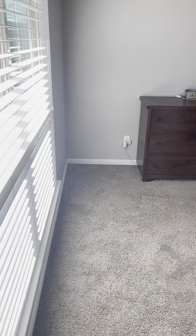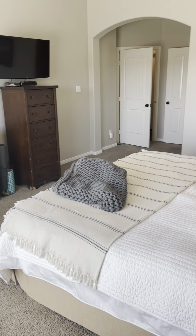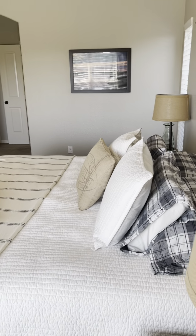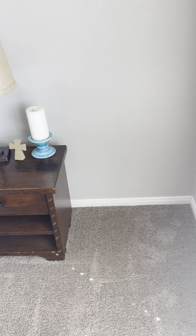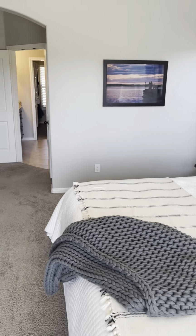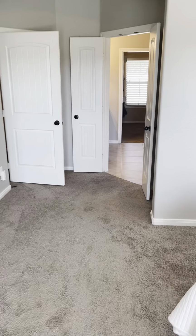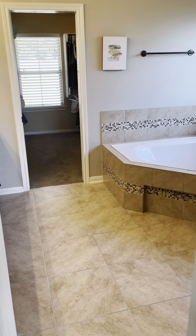I'm going to kind of give you an idea of from the window area. I'm standing in the corner. Kind of give you an idea of the size of the room, the space between the walls. Here we're going to walk through to the bathroom.